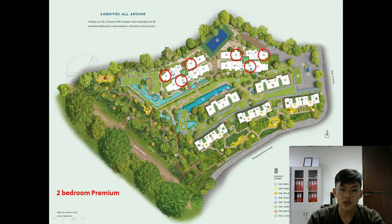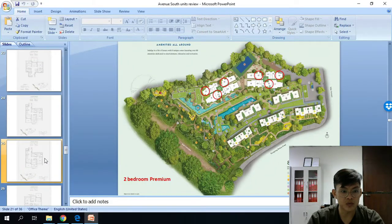Okay, 32 and 46. So all things being equal, if you ask me, I would say that 32, by virtue of distance and the positioning, could possibly be one of the worst stacks that you can buy, because you are not only getting west sun, you are also very close to the expressway. Okay, so let's go back to 32 and 46.